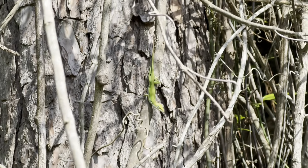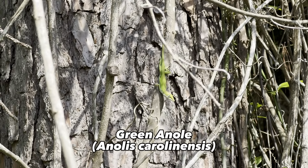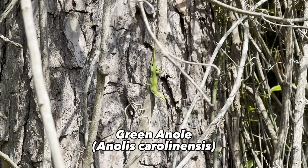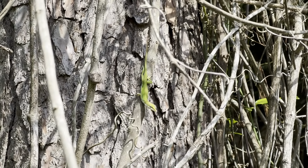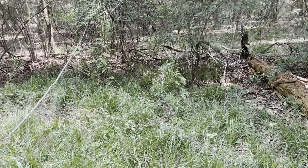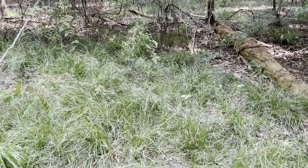Surprisingly, our first adult male that we've seen. All the green anoles before this were females, but very pretty too. He's really showing off.